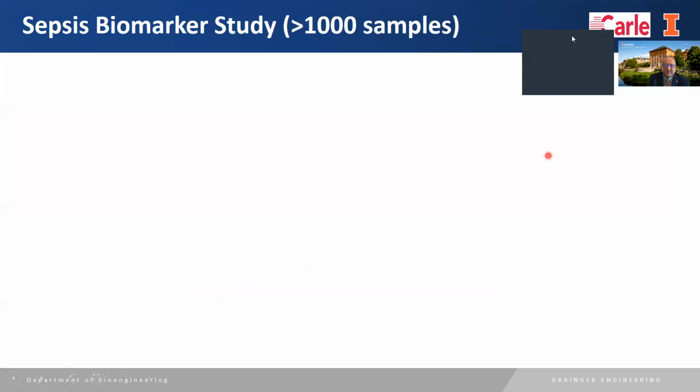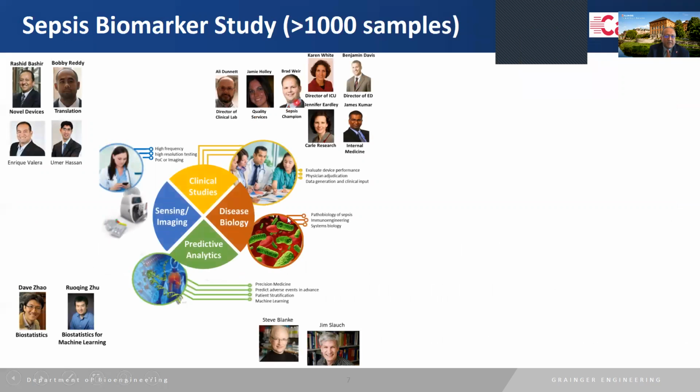So we launched a study working with our local hospital, Carle Foundation Hospital, where we pulled an interdisciplinary team together of our clinical partners from the hospital, microbiologists, machine learning and data analytics experts from our campus, and of course our group, which does the sensing part for a living.